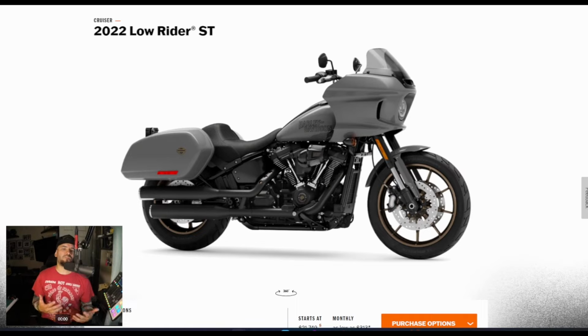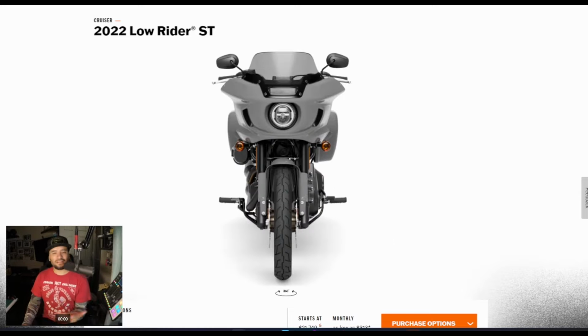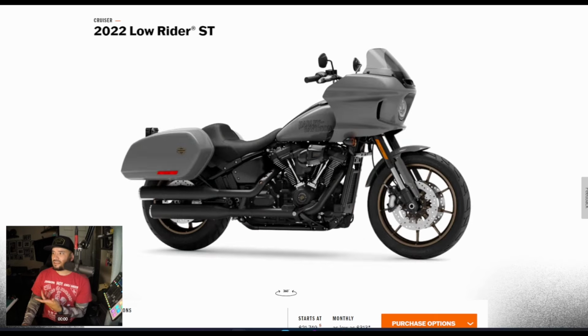You know what? I'm a huge fan of the shark nose fairing. I really like that fairing. I honestly love it. Style wise, I think the shark nose fairing is one of the better looking fairings that Harley has to offer. I'm a huge fan of the Batwing fairing too on the Street Glide. Both of the fairings look amazing. I think this looks good too. I don't know, you guys let me know in the comments. Do you think this FX LRST fairing looks better than a shark nose fairing? I don't know about that.